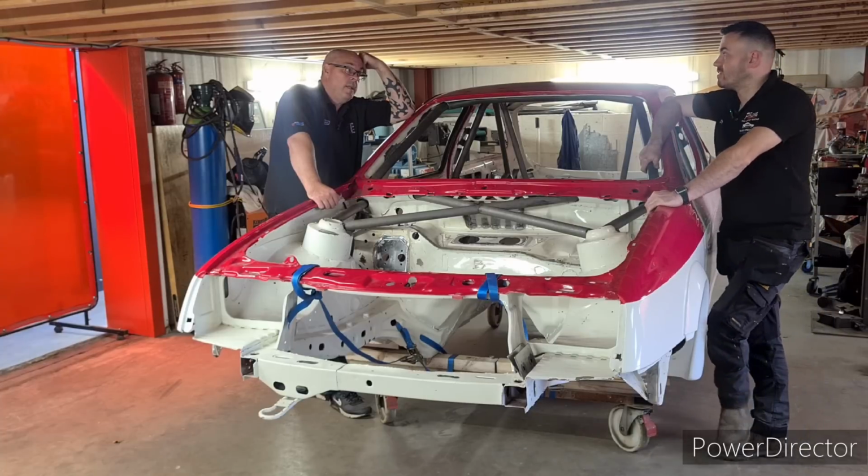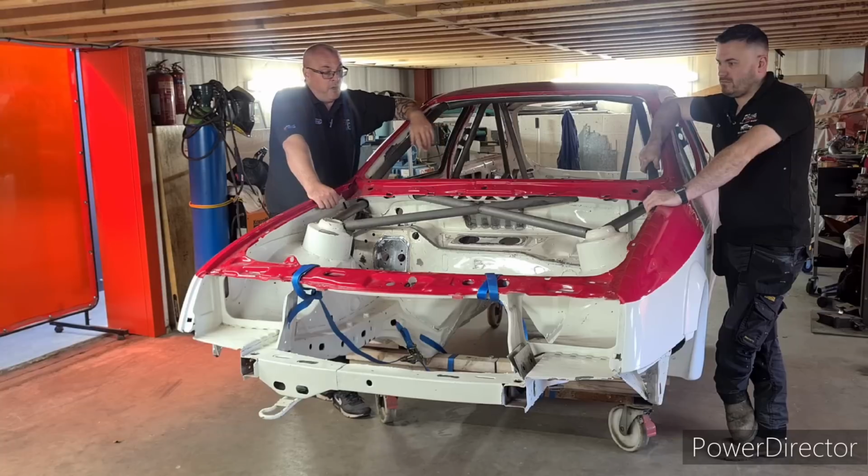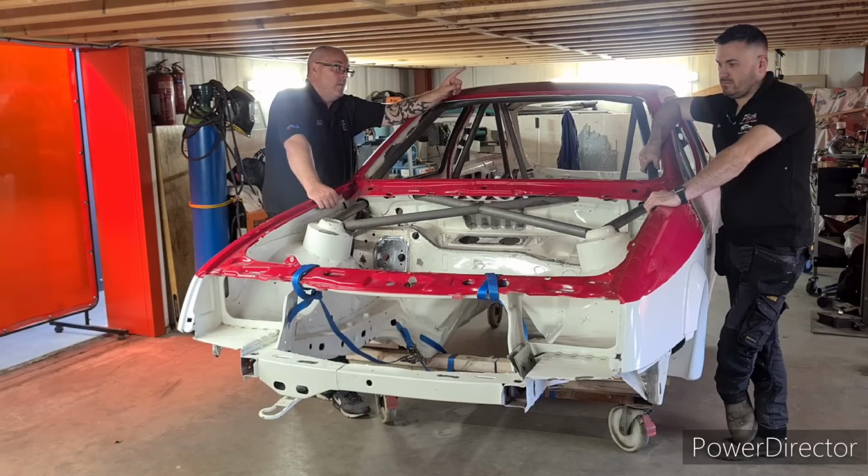Phone rings every day, doesn't it? Can you do this? Can you do that? And we just said, unfortunately, for probably at least 6 months, we can't take on any more work at all. Even Steve's flat out with fabrication. There's this to do. Then as soon as this is finished, there's the hearing aid beige Sierra, we call it, parked outside.